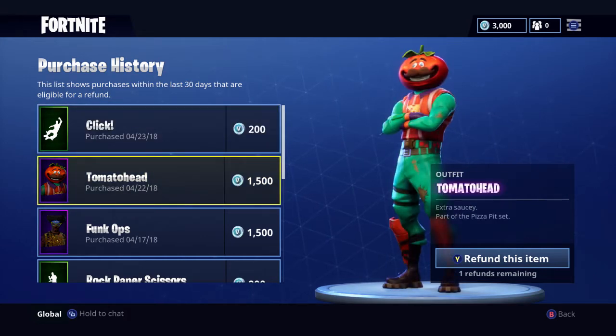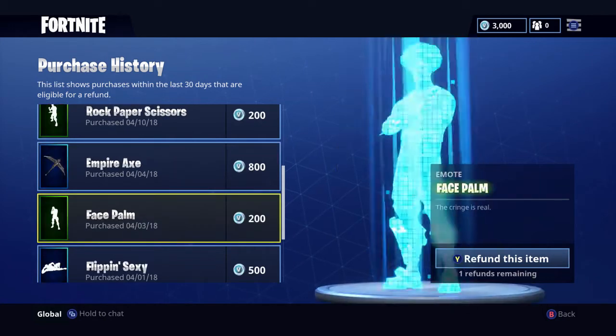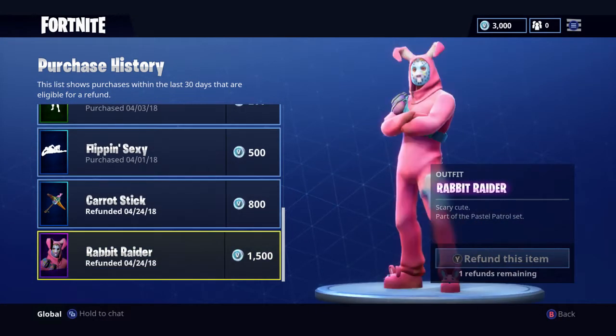As you can see, I refunded the Rabbit Raider and the Rabbit Raider pickaxe. It just wasn't feeling it. Kind of clunky, and the ears were real flappy, but we'll get into that later on. Anyways, all you have to do is go to the Fortnite store and press either the Y button or the triangle button, and you're all set. From there, you can pick one of the last things you bought within the last 30 days.